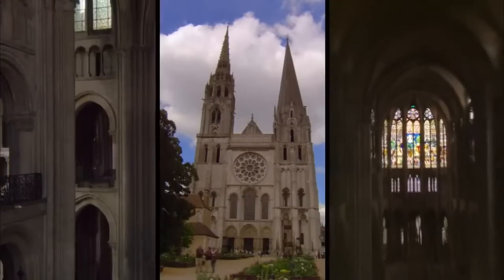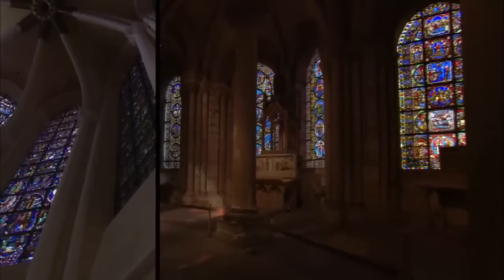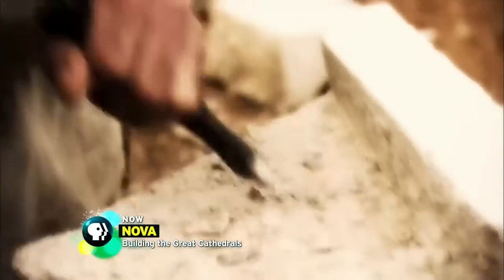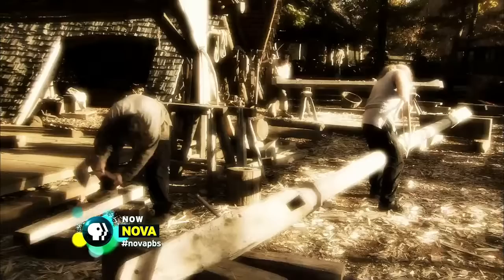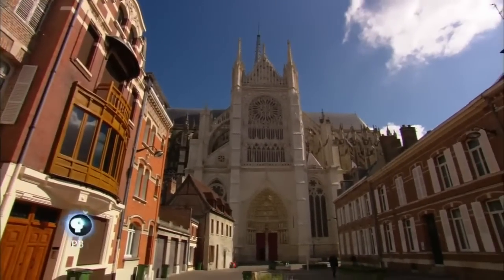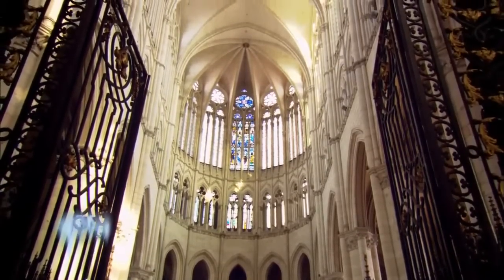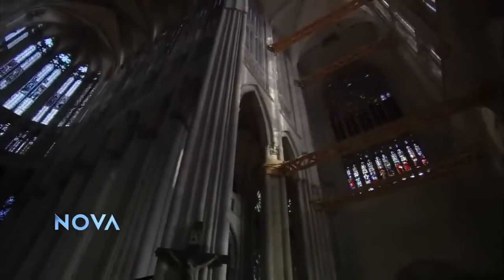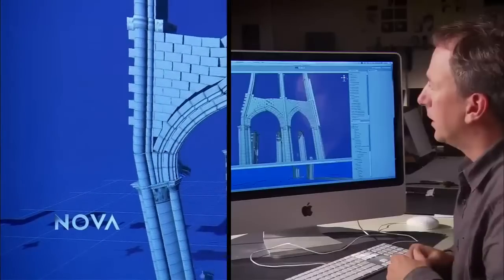From the moment they appear in Europe about 1,000 years ago, they spark an intense rivalry between cities. They consume the labor of entire towns, sometimes taking 100 years to build. With just hand tools and stone, master craftsmen find ways to defy gravity, pushing to greater and greater heights. But this race for height sometimes leads to disaster. One of the tallest cathedrals collapses twice. Many others still teeter on the brink of catastrophe.